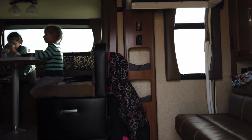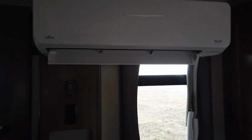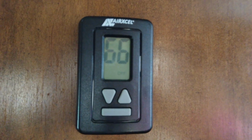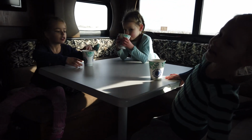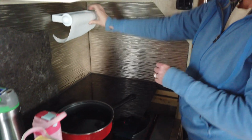So we are just getting back to the trailer, and we've had the mini split set to 65 degrees all morning. We didn't change it from the night. Feels quite warm in here now. It shows 66 degrees on that thermostat there. The girls are all drinking hot chocolate. Jessica boiled some water on the cooktop before we got here.